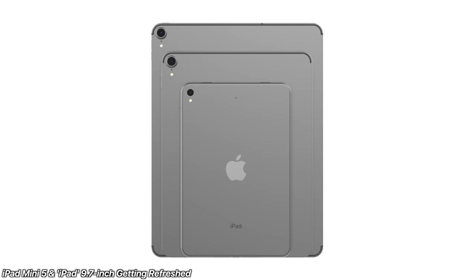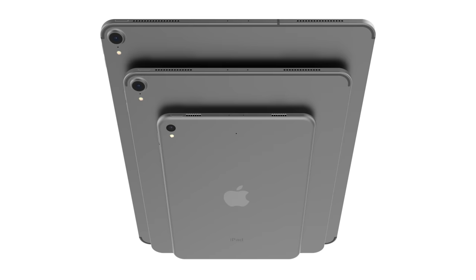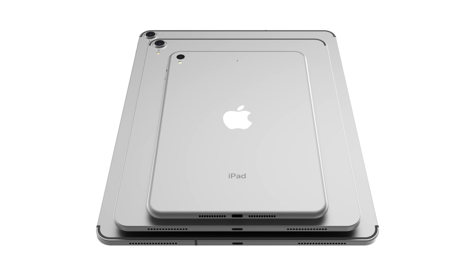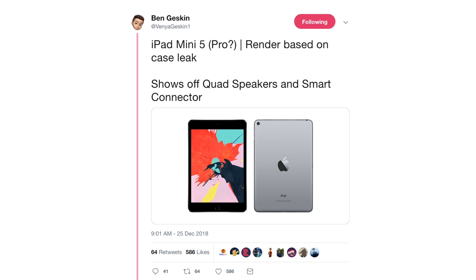New iPads are coming. The budget iPads are getting refreshed. Now, Digitimes is reporting that the iPad mini 5 and the successor to the $329 budget iPad are getting refreshed in the first half of 2019. Now, the iPad mini 5, I think, will be very, very basic, just like the iPod Touch. It's gonna be a parts bin device, a refresh just for the sake of refresh, just to have something new, a little tiny income stream where they otherwise wouldn't have it.